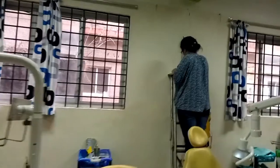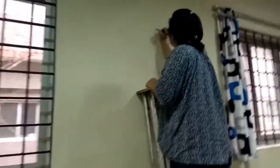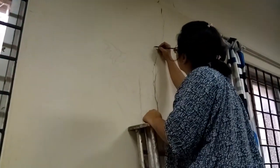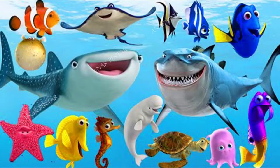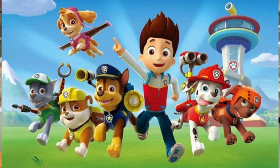First, pencil sketches of the desired paintings were made on the walls and then acrylic paintings were applied over it. These were the paintings we chose. Please watch the end results.